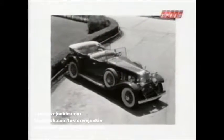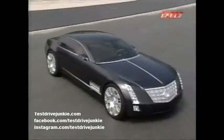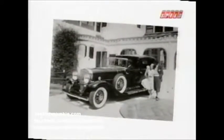The dramatic proportions harken back to the original 30s V16: the huge wheels at the corners, long wheelbase, the long hood, the dramatic sloping belt line. The leaping character of the car really telegraphs some of the romantic gestures of the cars of the past.